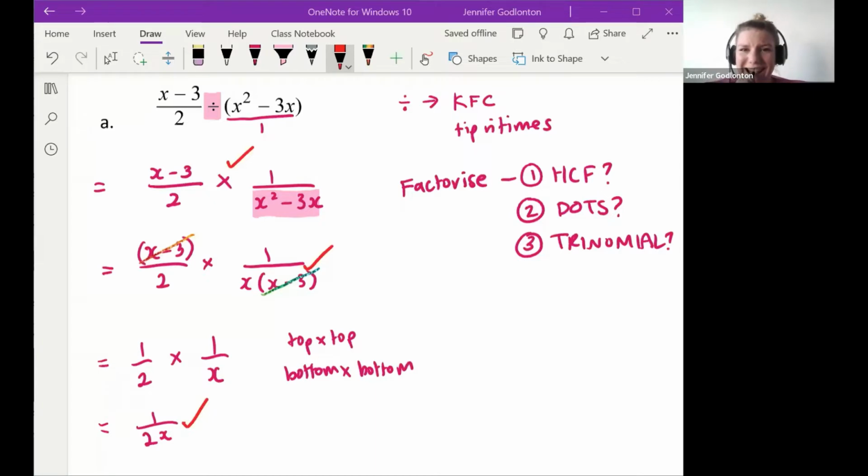Hi, ma'am. Do you have to put the bracket, the x squared minus 3x over 1? You mean this bracket over here? Yes, ma'am. No, that bracket was there just to show you that we're dividing by everything there, but because we've made it a fraction, we've shown that we're dividing by that whole thing. Okay, thank you, ma'am. Sure, no problem.